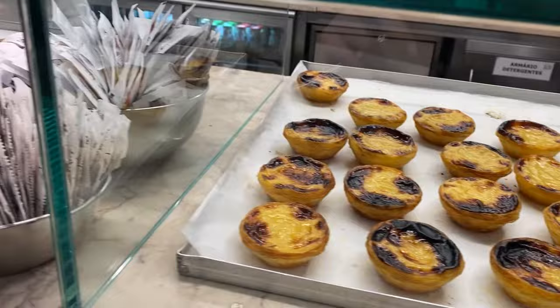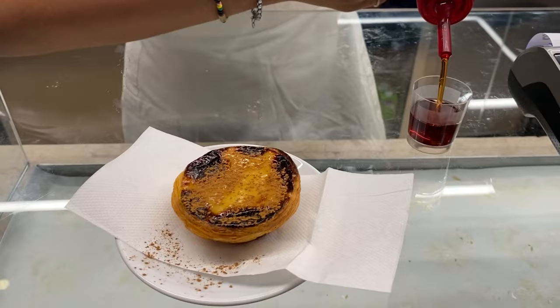These delicious must-try custard tarts are often served with Portuguese sweet chili liquor drink Ginjinha.